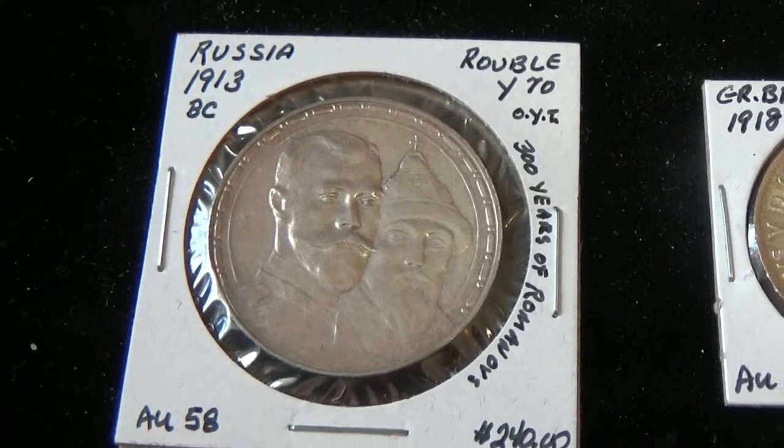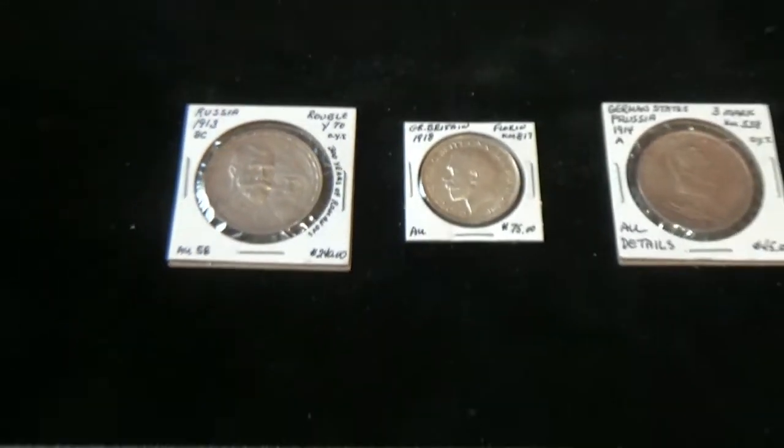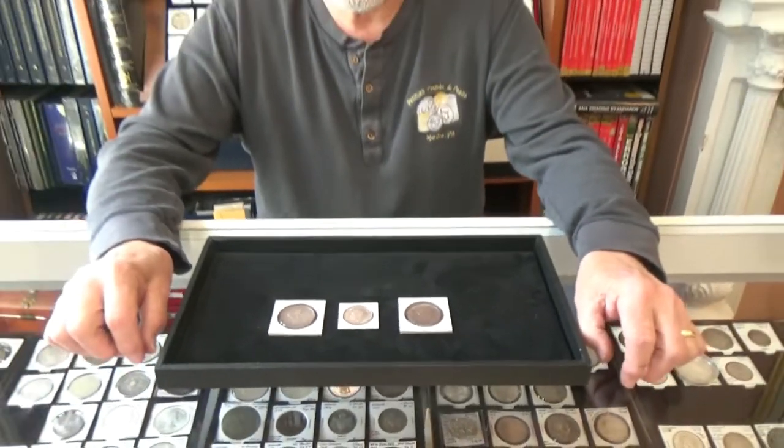The sad part about this whole equation is that they plunged into a war that would take millions and millions of lives and ended up costing Tsar Nicholas's life. The family was brutally murdered during the Bolshevik Revolution of 1917.